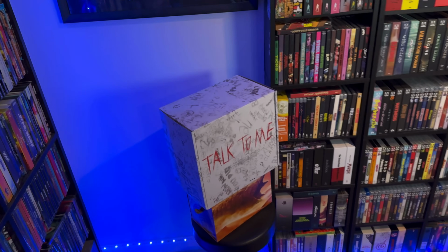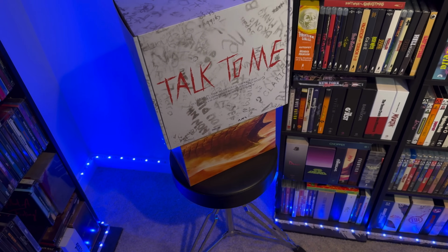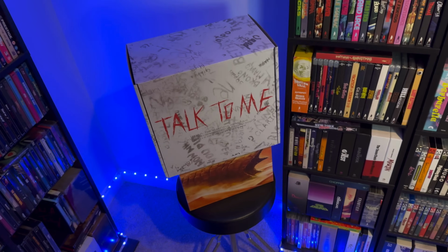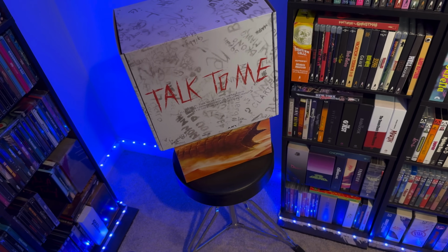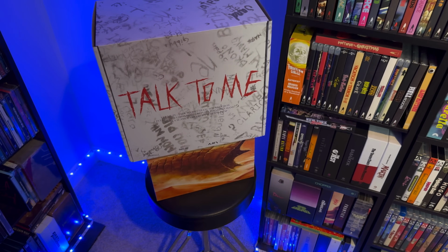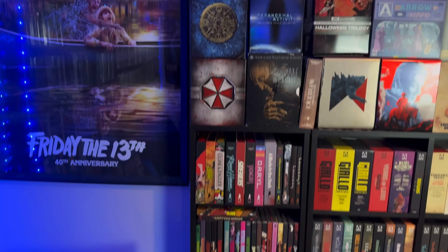And I set this up behind me. I got a drum set chair. I've had that since I was a teenager because I used to play the drums in high school. So I've literally had that stand since high school, and I've carried it with me. I put my Talk to Me and Dune set, just kind of propped it up behind me just to have a visual in the background.